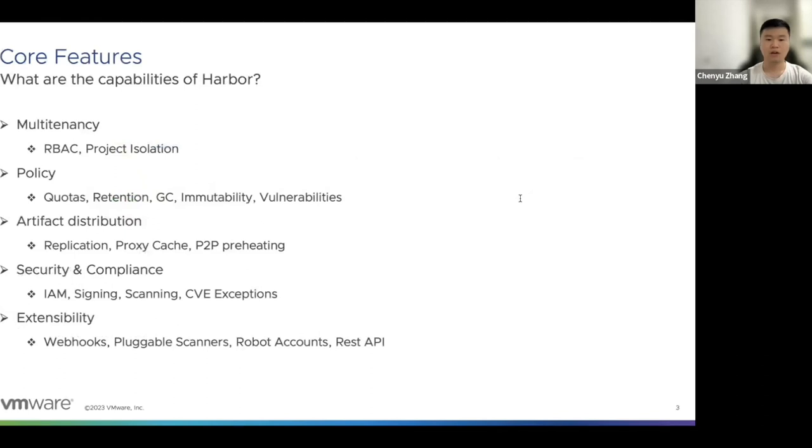Let's go through the core capabilities that Harbor can provide. Multi-tenancy is important for enterprise users. Harbor provides RBAC. The user can be assigned different roles with different resource permissions. And different teams also can manage their resources on their own through project isolation.